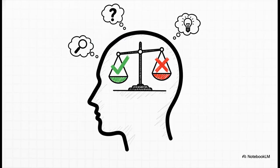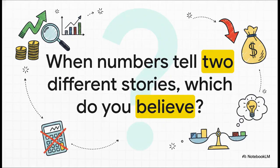And you know what? That's really the most important takeaway here. The point of using a framework like this isn't to get a simple buy or sell at the end. It's about building a process for critical thinking. It forces you to look at the whole picture, to weigh the good against the bad, and to understand the nuances of a business. So I'll leave you with the one question every investor ultimately has to answer for themselves.